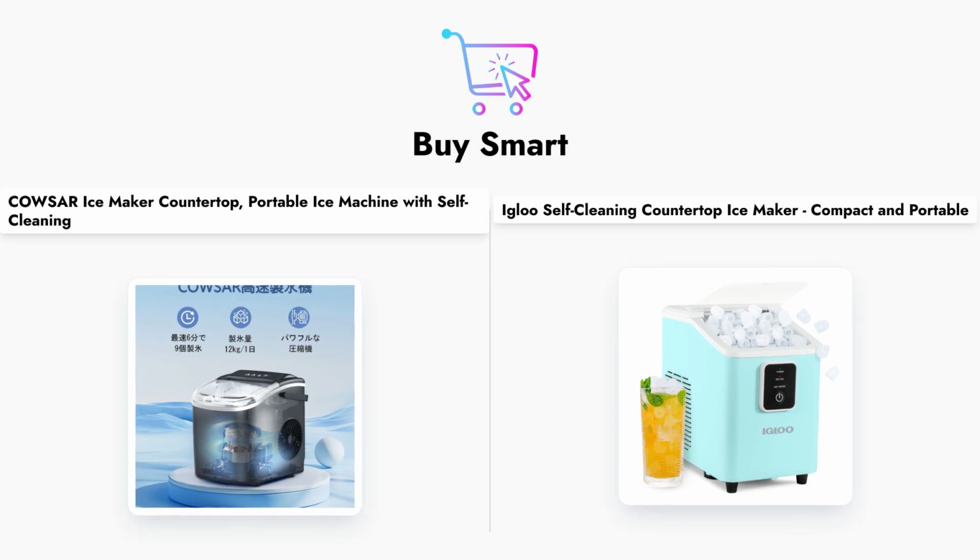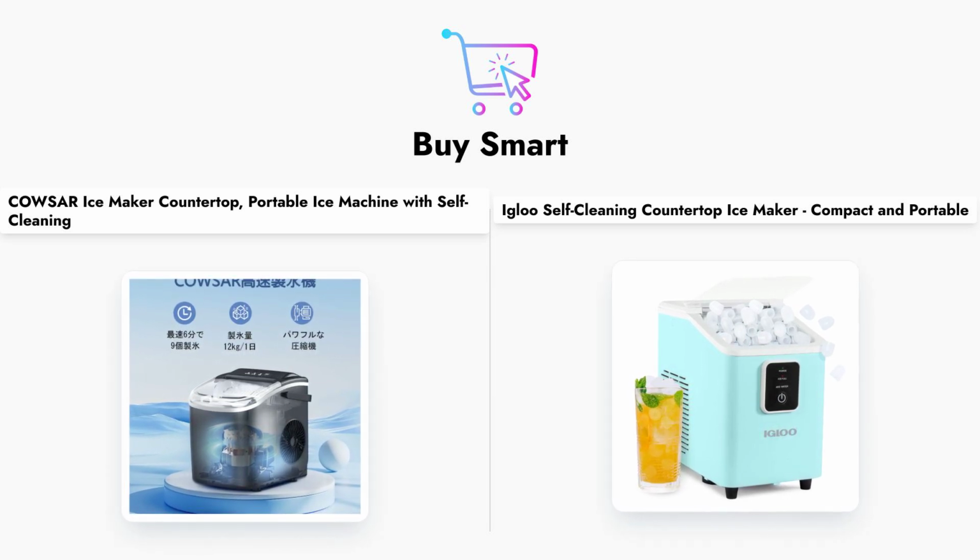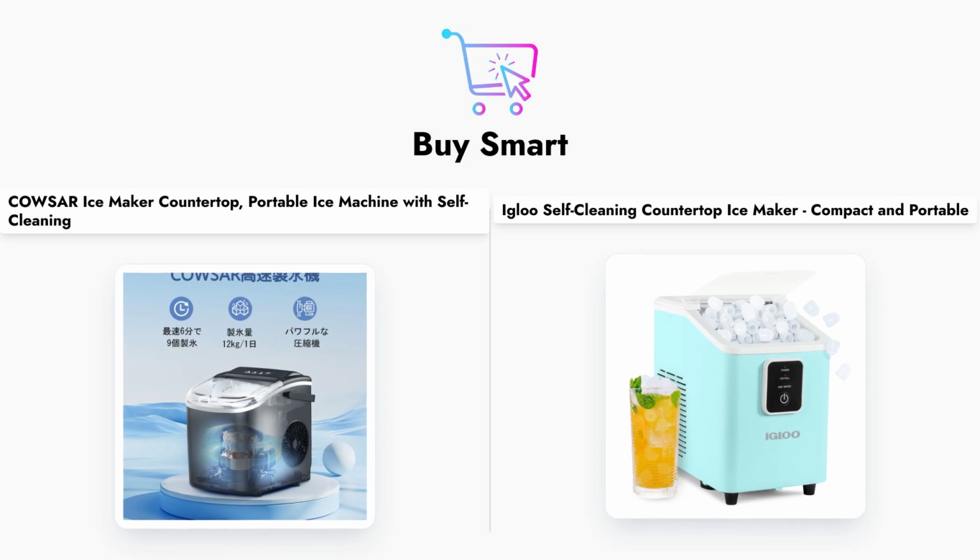The COWSAR offers speed and low noise, while the Igloo provides exceptional value for budget-conscious consumers.